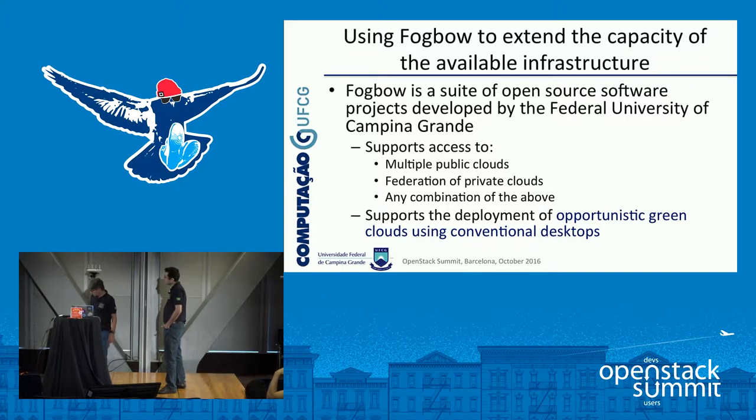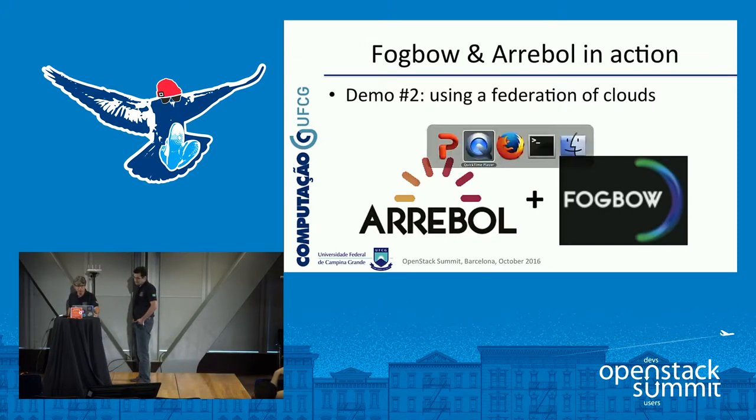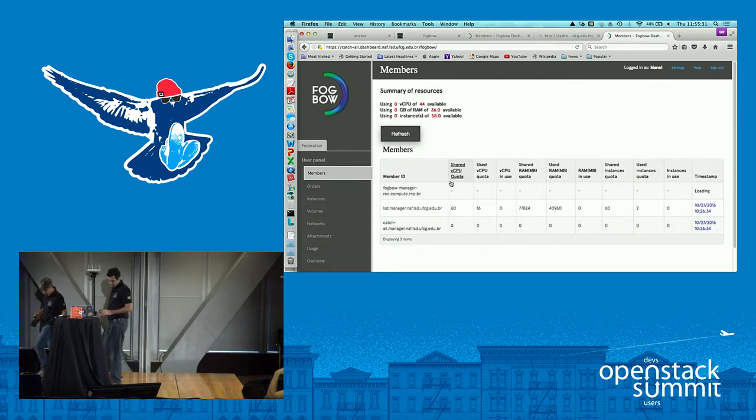So I think we can move to the demos so that you have an idea of how the system works, and then I will explain the internals of the system.